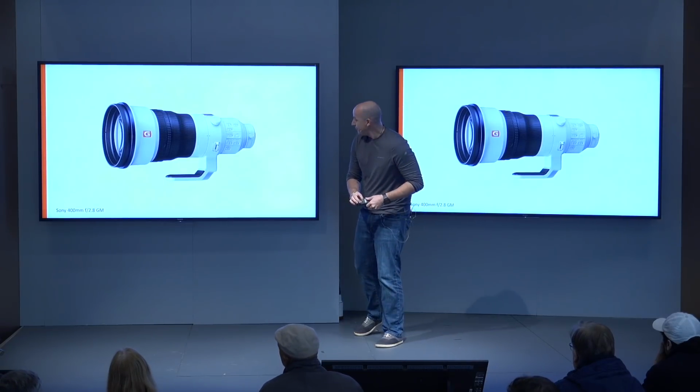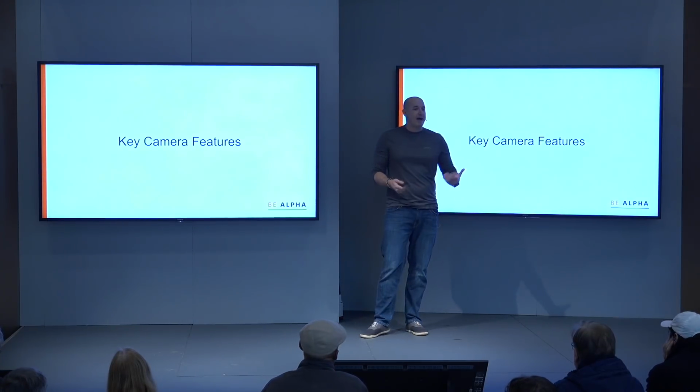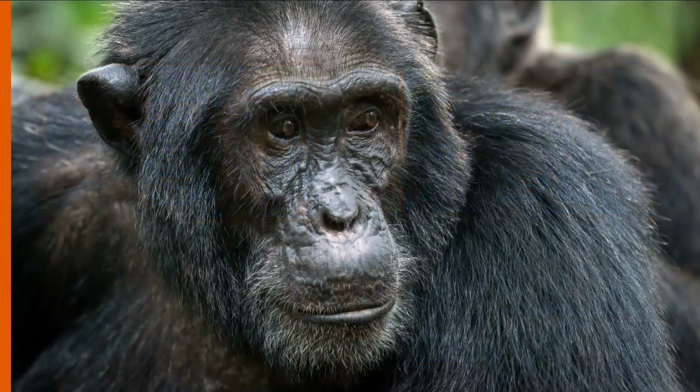So, as we move forward, key camera features. What are the features that matter to me as a wildlife photographer? The first one that I want to talk about is in-body stabilization. IBIS is super important from a photographer standpoint because oftentimes we're shooting in low light and we need the extra stabilization to help us shoot with slower shutter speeds because we don't want to pump our ISO up too much.